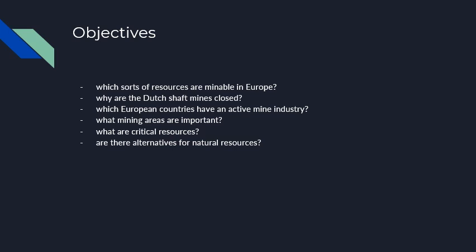So we are going to look at how these resources which are available in Europe are mineable, why the Dutch shaft mines are closed, which European countries still have an active mine industry, what mining areas are important or were important in the past, what critical resources are, and if there are any alternatives for natural resources which could get extinct in the upcoming 50 years.